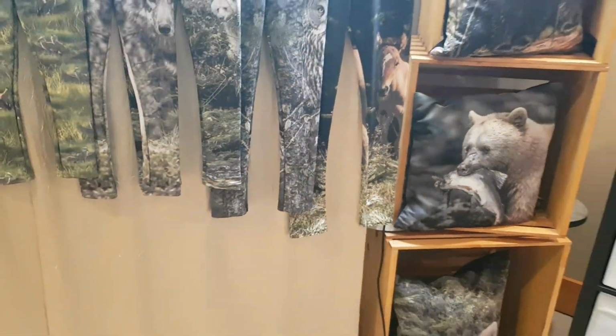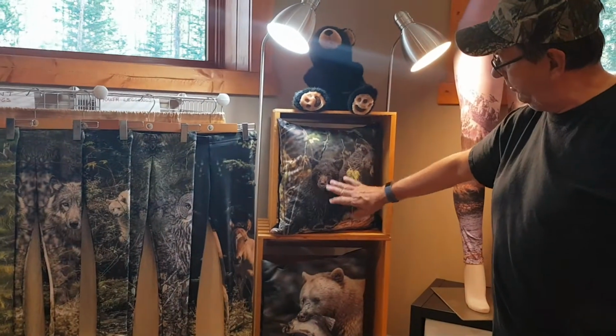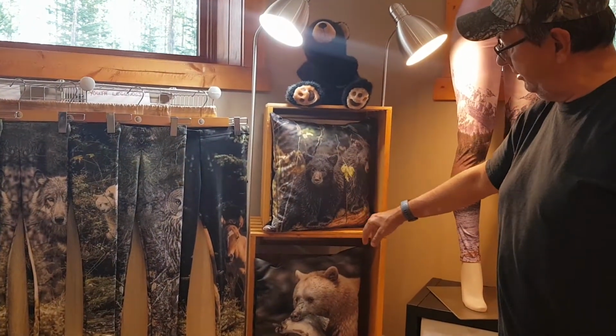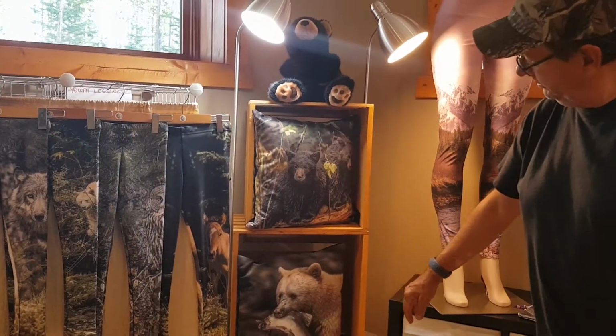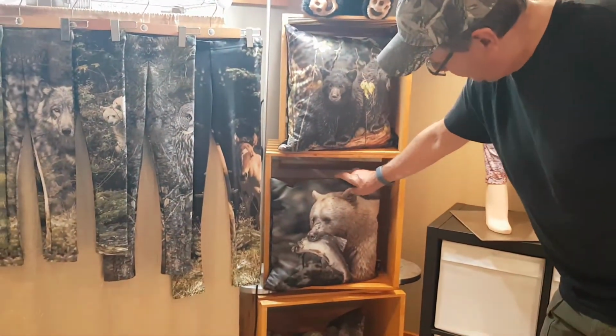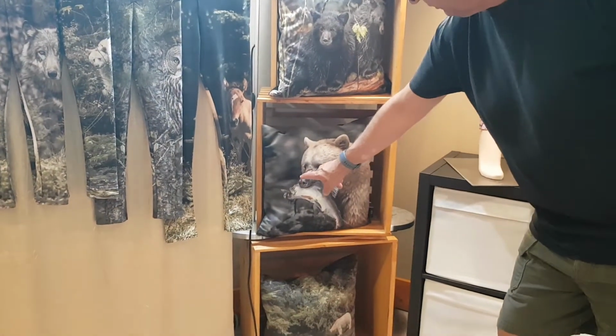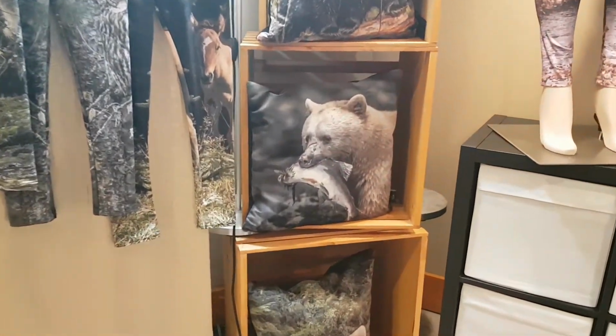Some of these ones are some of our stuffed pillows. This one we call Double Trouble because these little bears were fun to watch out there. They always seemed to be getting into some trouble. These are all Great Bear Rainforest. And then this one we call a Catch. She's got a nice salmon that she just caught. This is Warrior. She's a famous bear. She's even actually on a stamp now.